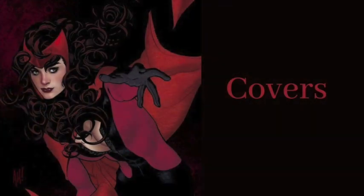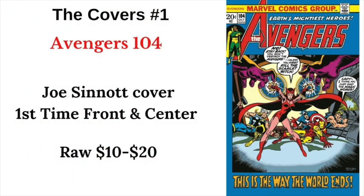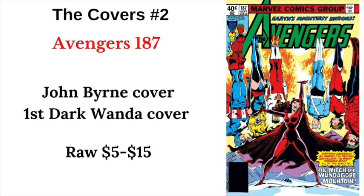For our first cover, we're going to go back to kind of Wanda's first cover where she takes a prominent role in the front. Avengers 104, where she's seen defending all her teammates. This Joe Sinnott cover is just a great early Wanda cover that I wanted to include. Next, we have Avengers 187. Obviously, we talked about the Knights of Wundagore story, and this is just a cool cover of her, kind of an evil version of Wanda using her powers.